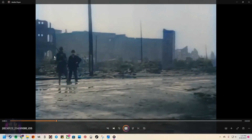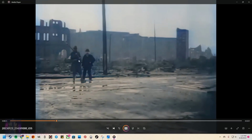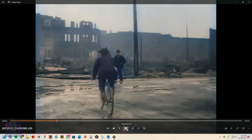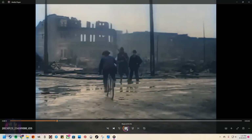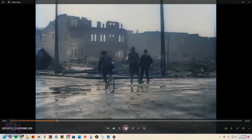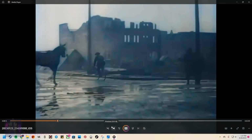People just standing around glaring at the camera. These almost look like the directors right here. Got him with his armed guard. And he's just standing there, directing the scene. Guy driving by on his bicycle.